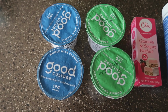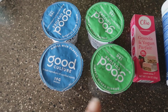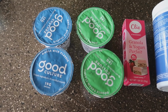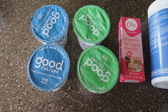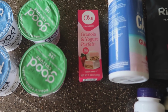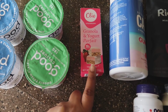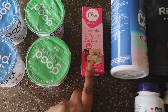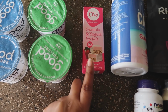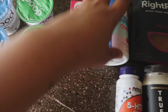I ran to Whole Foods and I got 2 things, 2 of each kind of the Good Culture cottage cheese. I also saw May, so May, if you're watching, hello. And I saw Sonia at Trader Joe's, so Sonia, if you're watching, hello. And then I saw these Clio granola bars, which I've never seen before. One of you guys had sent me this on Instagram, and you also showed me the coconut one, but they didn't have the coconut one at my Whole Foods. So I wanted to try this one. They're pretty hefty in points, so I'll probably have half of one.